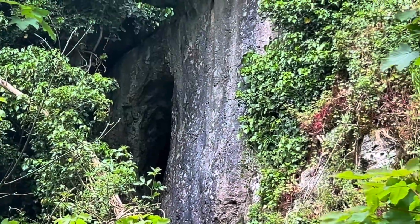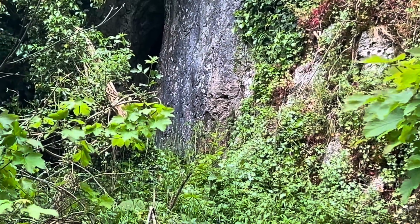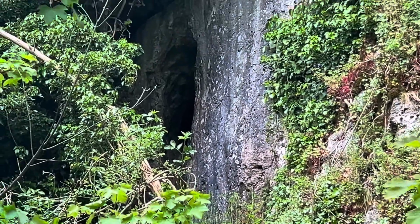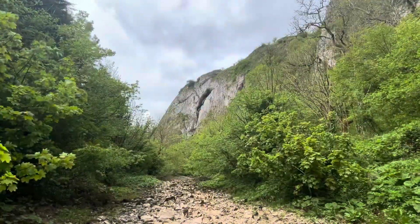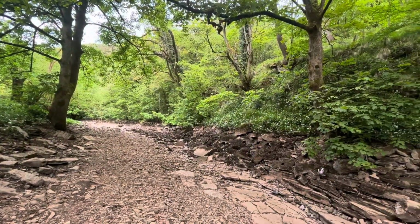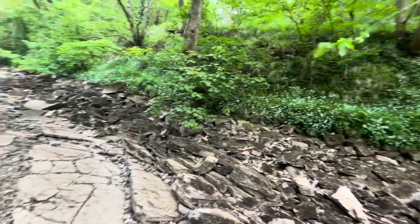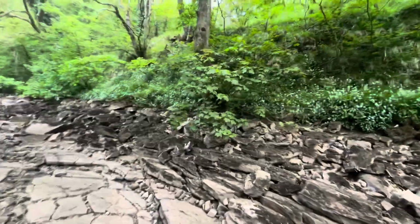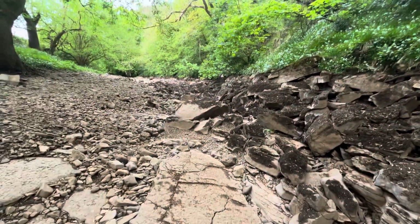I'm content to look at these ones from the outside, I think. I'm not going to risk trying to get up there. It is an incredibly weird experience walking along a dried river valley. Especially with these big slabs of limestone.